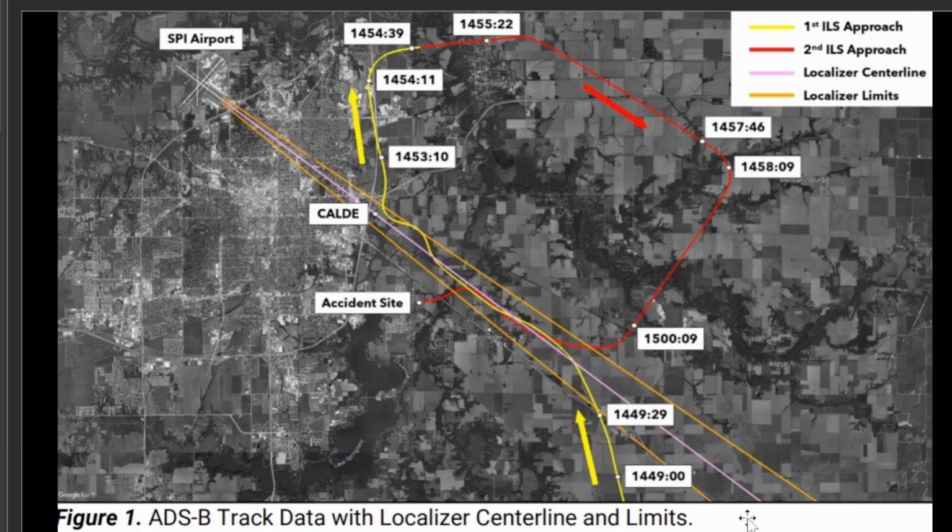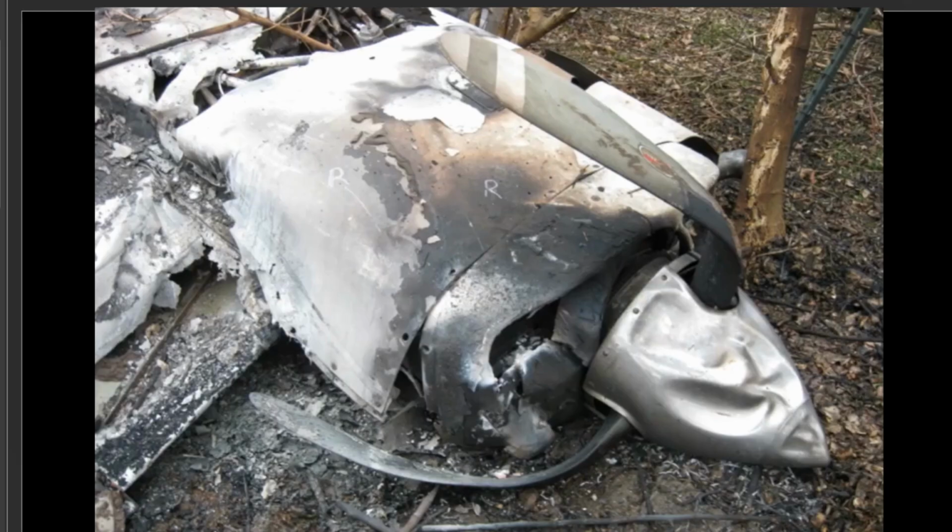Here you can see the localizer center line. The yellow line is the first approach. So they came in, they were on that center line, they came off of it, they did a go around, and then on the second ILS approach, you can see it was on the localizer center line again, and then it came off and then crashed here. So here's that airport that they were trying to land in, Abe Lincoln Capital Airport. So very weird indeed, that they could not get this aircraft landed properly.